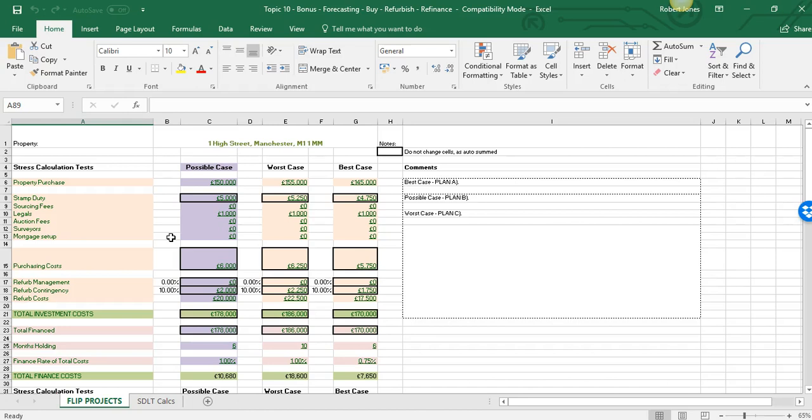Now this does require leverage. It does require an extra element of risk and reward. Obviously there's no free lunch when it comes to leverage. You create or add to the upside, but you also add to the downside. If there's a property crash and you've got leverage on those properties, it is something to consider. But specifically with this forecasting sheet, what we want to show you is how and why using a buy, refurbish, refinance model can work to pull out some of your original capital.